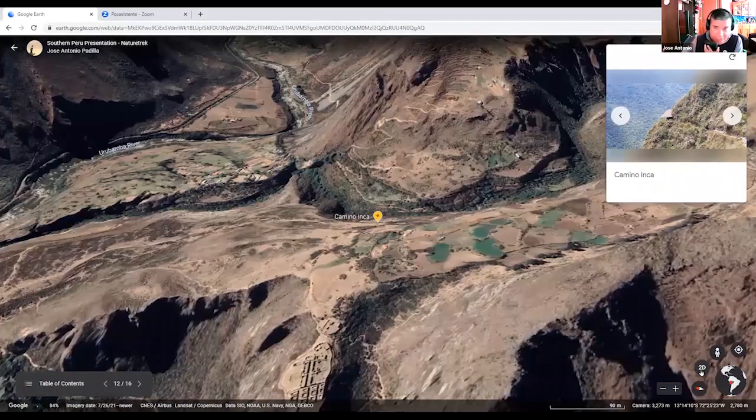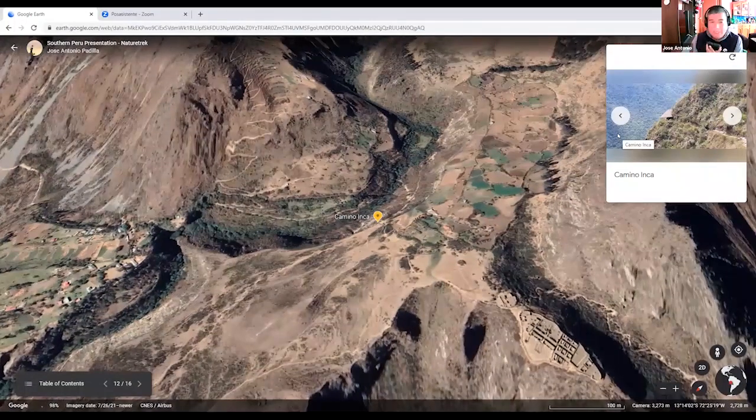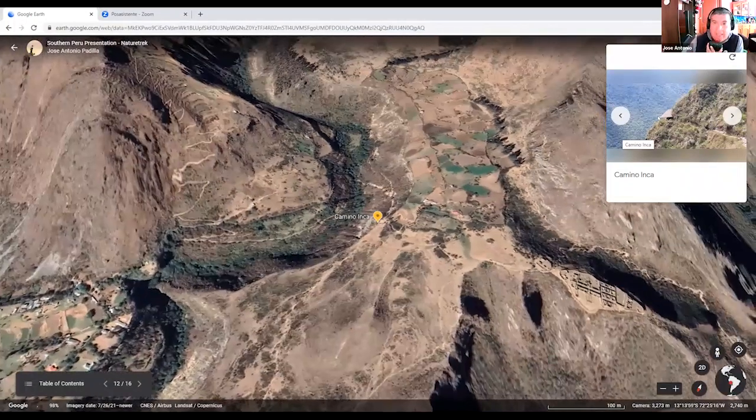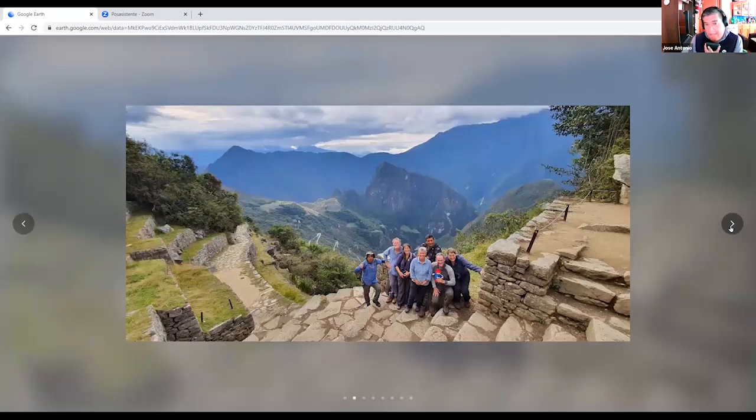Here's where the Inca Trail starts. The Inca Trail takes about 4 days, 3 nights, although we do it in 5 days, 4 nights. During this time, people get to see this fantastic scenery. As you can see, we walk on this ancient trail built by the Inca until eventually we get to the Sun Gate, which is where we get to see Machu Picchu for the first time.